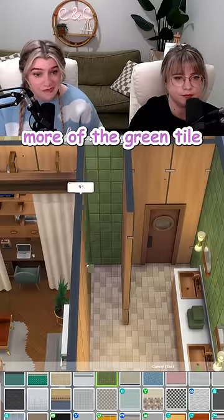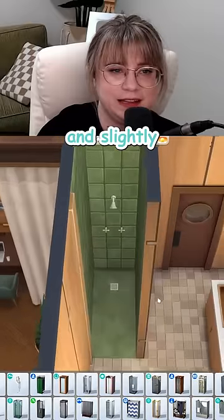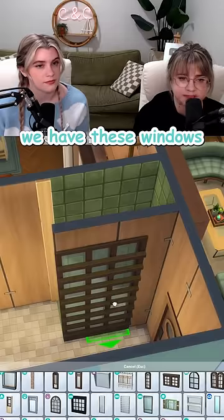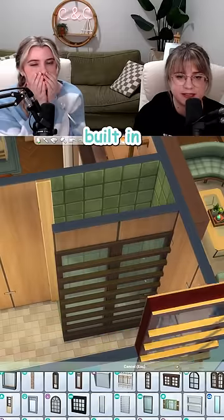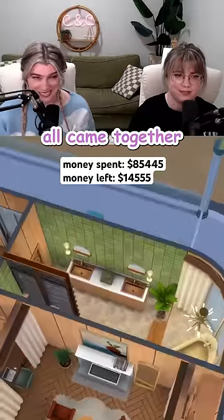Now we just add more of the green tile in the university shower. It is feeling a bit plain and slightly claustrophobic down there. We have these windows with the slats already built in. This whole bathroom turned into one of my faves. I like how it all came together.